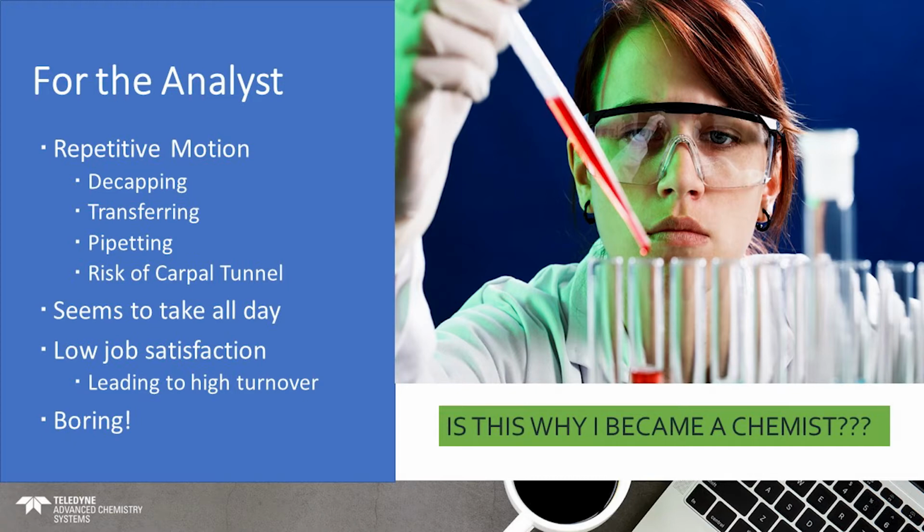It seems like it takes all day. In some labs, it actually does. Some places will have sample prep chemists or technicians that all they do all day long is prepare samples, whether it's digests or dilutions or filtering, etc. This sort of repetitive work leads to really low job satisfaction, which in turn leads to high turnover. And it's generally really boring. And it leads your analysts to ask themselves, is this why I became a chemist?